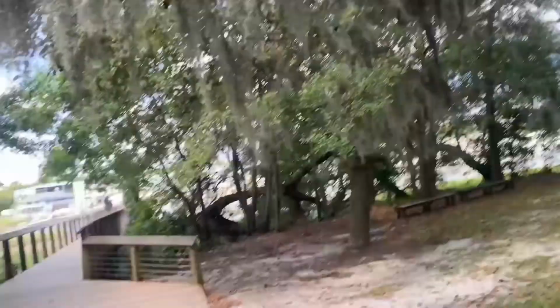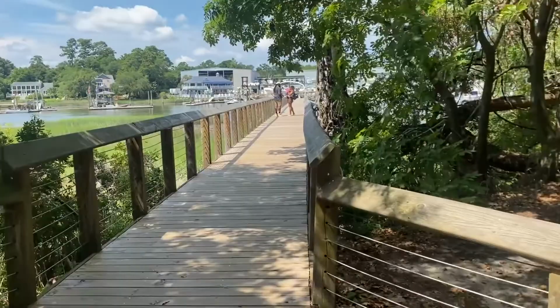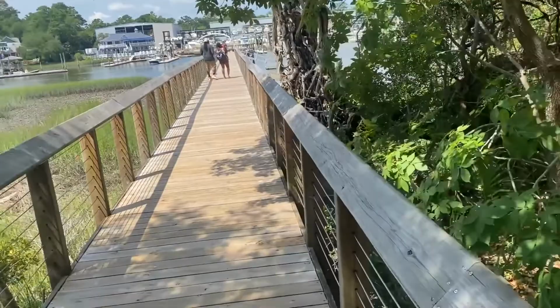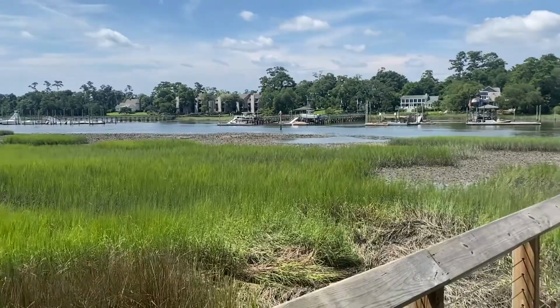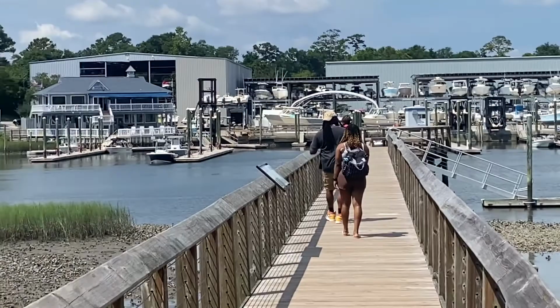The water. So this is Bradley Creek Pier, and as we walk, you guys can see a beautiful black couple with their baby. Love to see it. Can this hold me? Okay. So yeah, it looks like a little creek. Like I said, there's boats and stuff over here. It's probably blurry, I'm sorry.